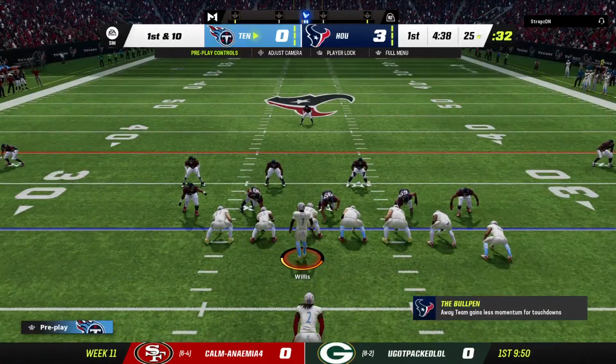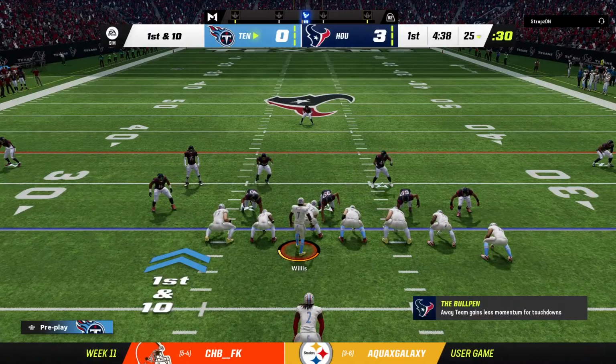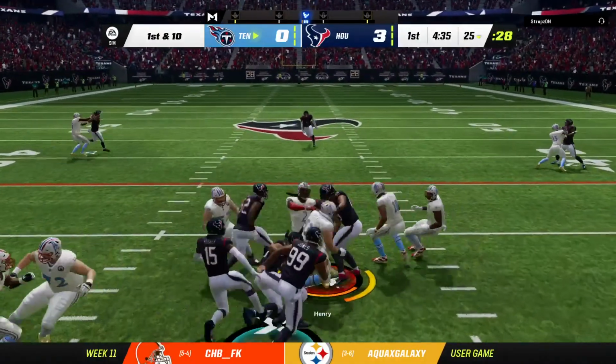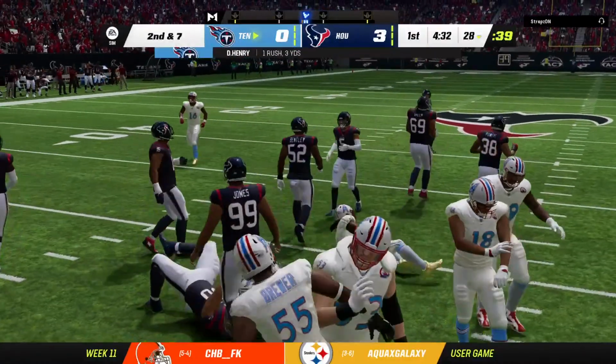First and 10 now. Willis and the Titans at their own 25-yard line. They'll start on the ground. It's Derrick Henry. That's to about the 28.